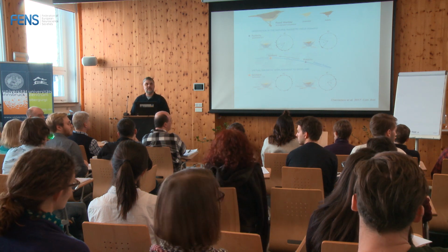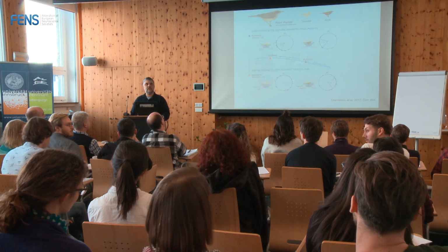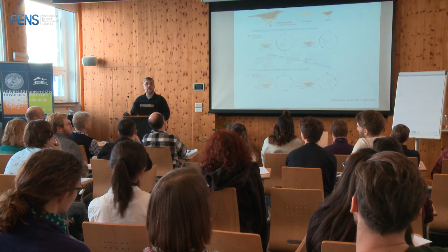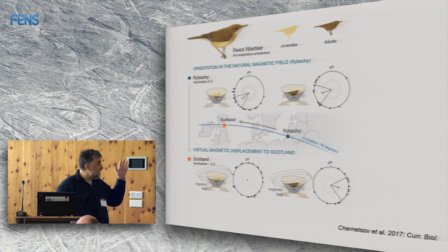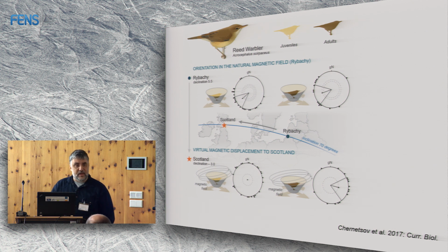Anna, did you try to put some shield for overcast, to create an overcast, so that they cannot see the stars? Well, in these experiments, we were specifically looking at the effect of declination, whether a change in declination would change the situation.